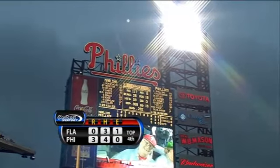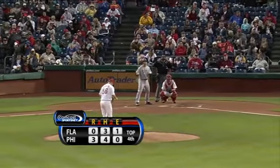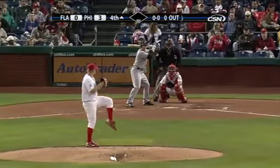Phillies lead 3-0 as we move to the top of the fourth inning. Gary Matthews is settled in, all bundled up on a cool night here in South Philadelphia. And John Baker will lead things off against Joe Blanton.